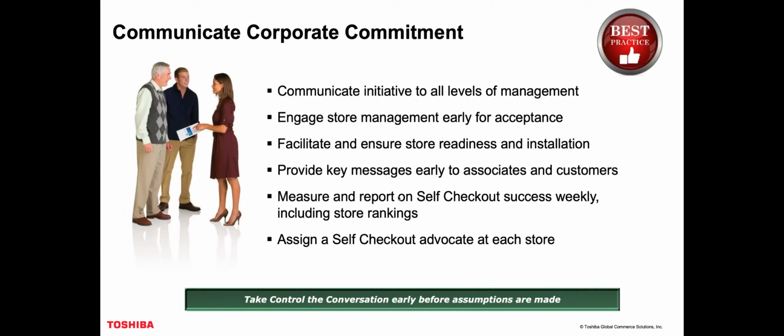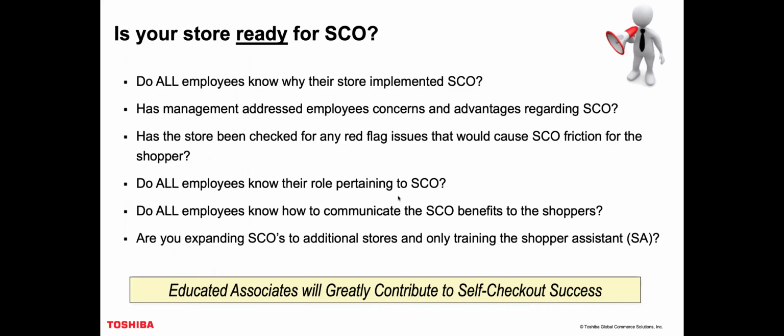So again, make sure all levels of management understand it. Make sure you're setting the right tone, and make sure you have somebody monitoring those self-checkouts to see how they're working in that store, right? And I'm going to say store, because at the end of the day, you have to do this per store, not just on a chain-wide basis.